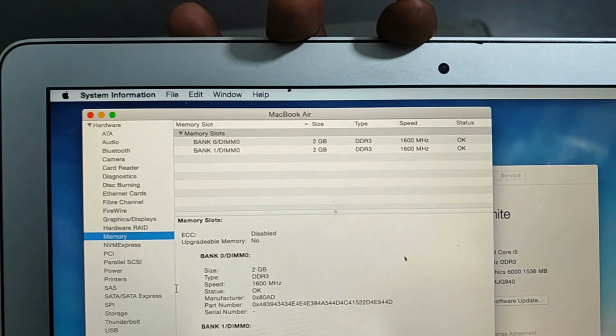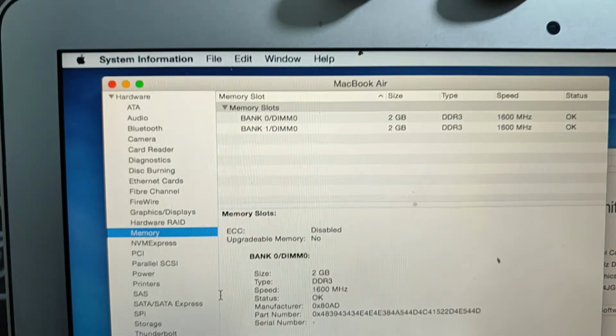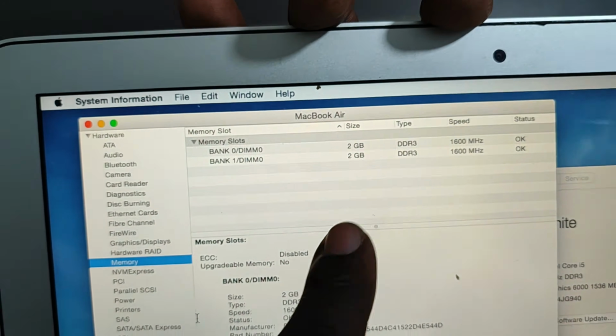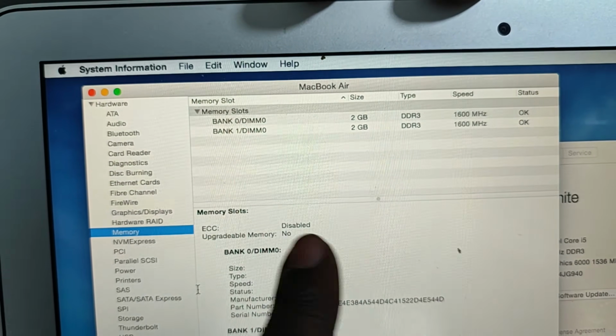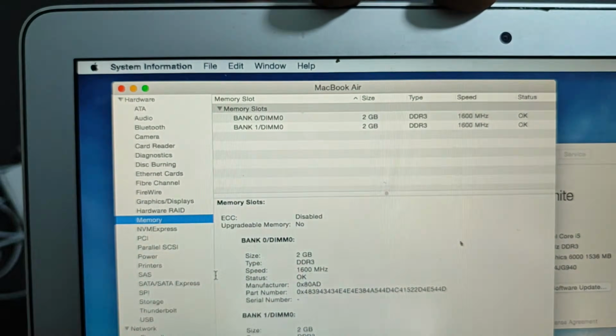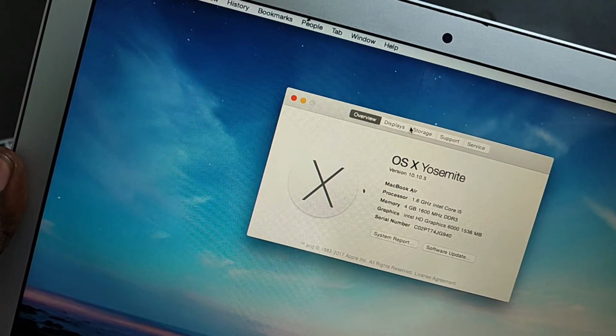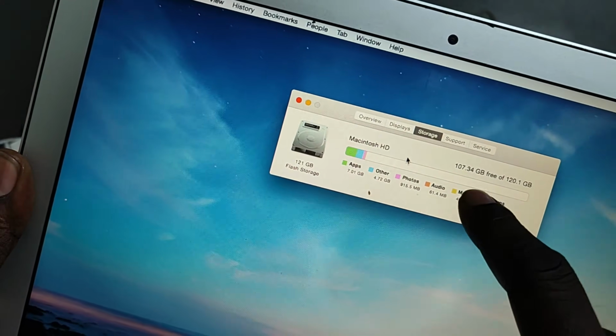One important heads up though, this unit has 4GB of RAM and it's soldered to the motherboard. No upgrades there. So if you find one with 8GB of RAM, grab it. You can upgrade the SSD, and it supports up to 1TB.